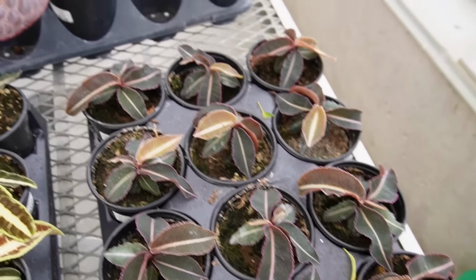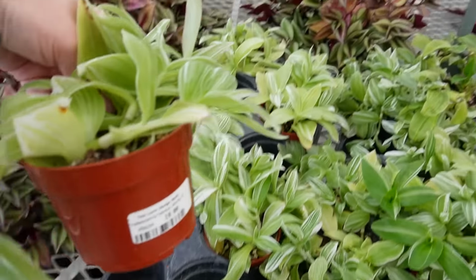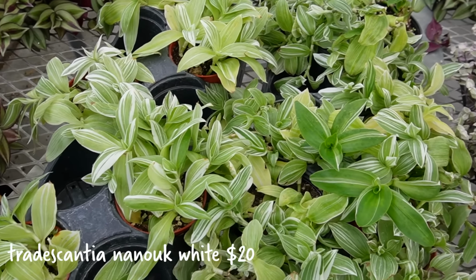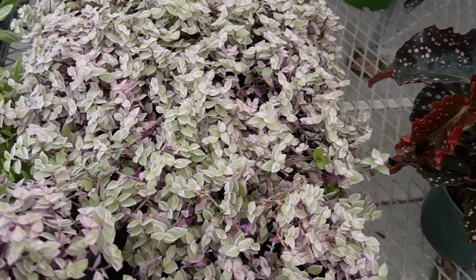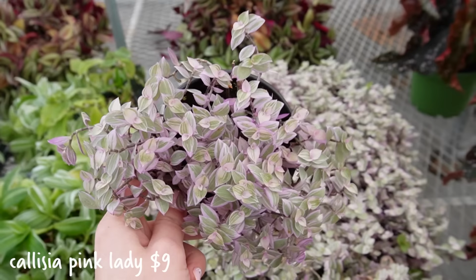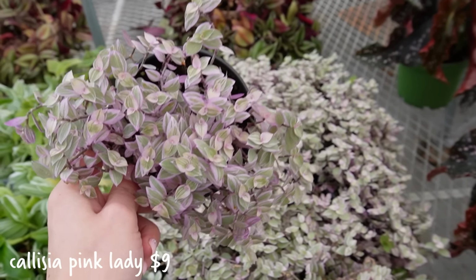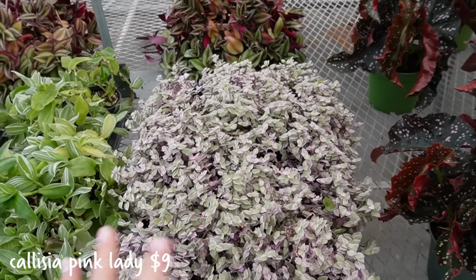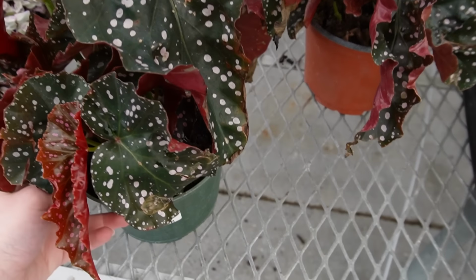This looks like an orange sunrise. Or no, that sticker is not related. This is a Tridescantia Nanook White for $20, but this is what I'm interested in. Let's see how much these are. There's a good chance I take one of these home. Yep. Kalisa Pink Lady for only $9. Look at, oh, this is so cute. I had a little tiny one and it died, and I just feel like this is a better size range. Look at how cool they look in like a big pile. I love it. And these begonias are gorgeous.